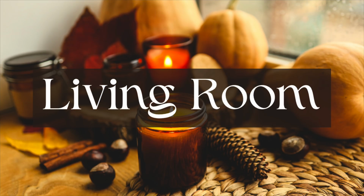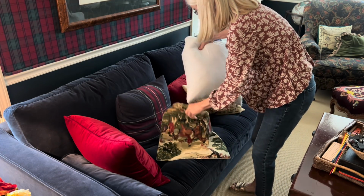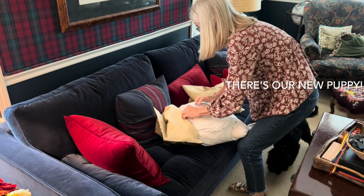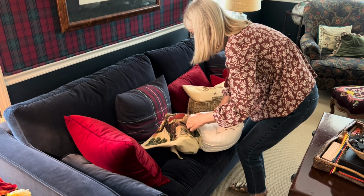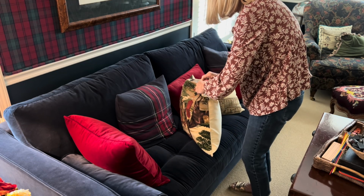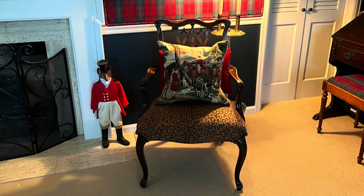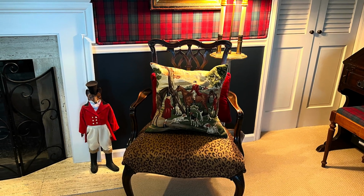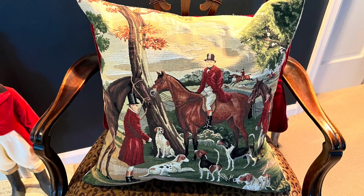I don't often change out the decor in my front living room because it has a very strong color palette that conflicts with most seasonal decor, Christmas being the exception. So all I'm doing in this room is adding this fabulous pillow cover that I found in a little shop in Dublin. Since I've received some comments, I want to express my complete disapproval of fox hunting as a sport. However, I do love the art depicting the dogs and horses.